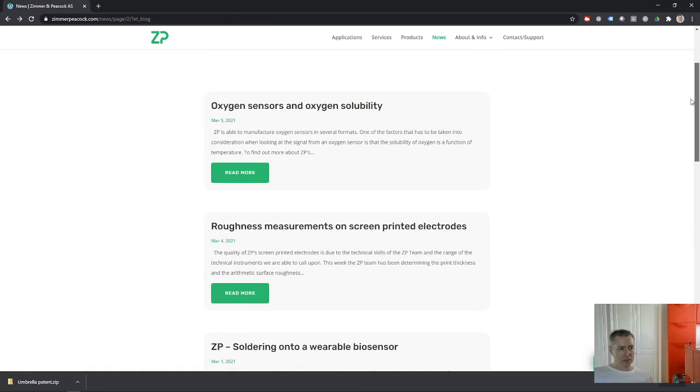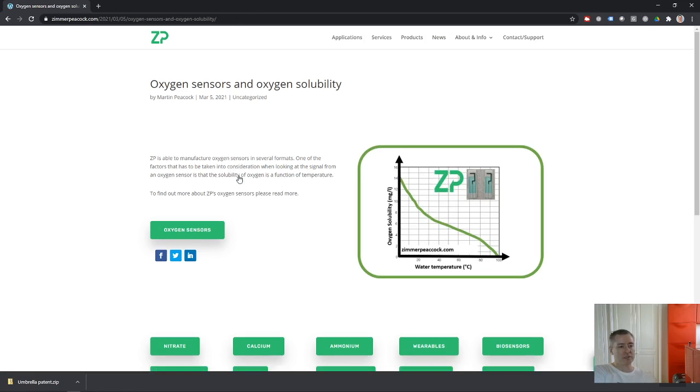Now, something else that we discussed this week is that for quite some time we've been making oxygen sensors at Zimmer and Peacock. And I thought it was interesting that we always knew that the solubility of oxygen in solutions is actually a function of temperature.